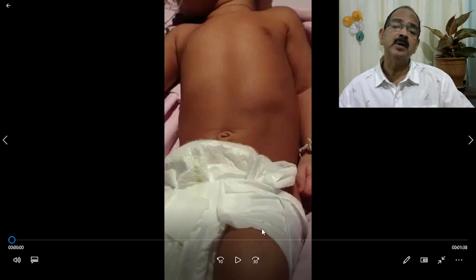This is a newborn baby, born at term with adequate weight, gaining weight with breastfeeding, very active. But after the third week, around 26 days or so, the mother noticed the baby was having vomiting.